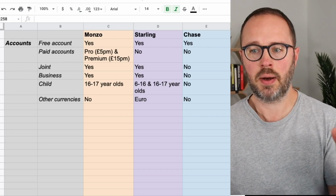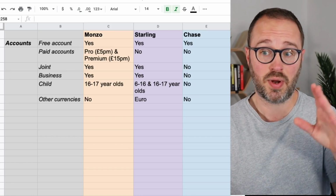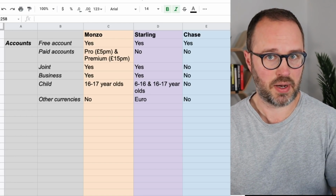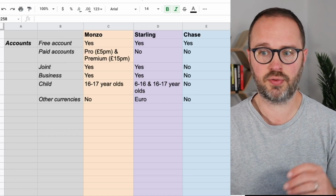Now, Monzo does have some paid accounts. It's worth knowing about this just in case you are interested in these extra features. I have got extra videos for when these were released. £5 for Pro, £15 a month for Premium. I don't think they're worth it for what you get for that money. But again, if you are firmly in the Monzo camp, you might want to look at them. Again, I possibly wouldn't really recommend it. Starling and Chase, there are no paid accounts.